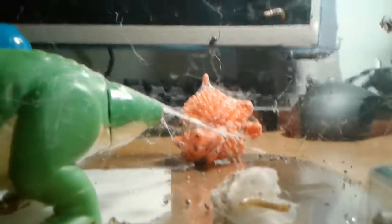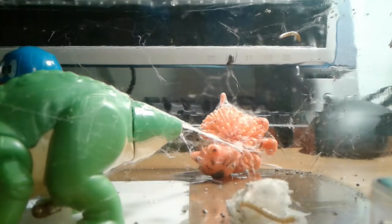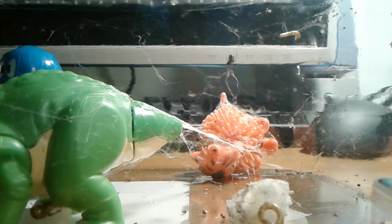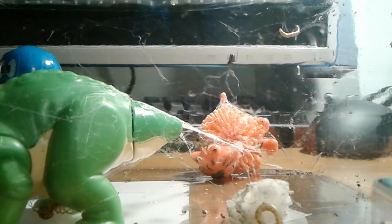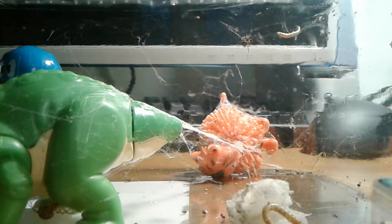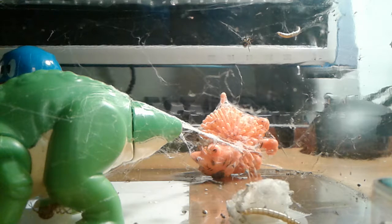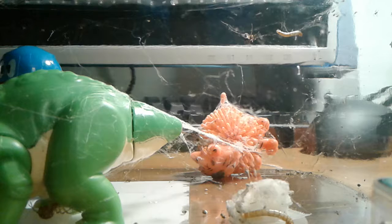Bottom female is starting to react to this mealworm. The reason why I like mealworms is because they're almost completely helpless. It's a little cruel, but they're full of protein. They're easy to take care of, because you don't have to do much to take care of them.